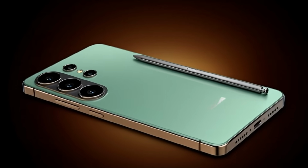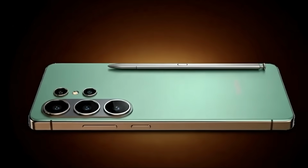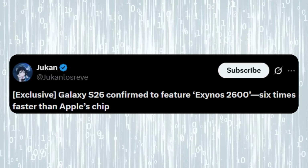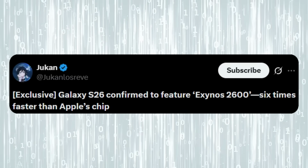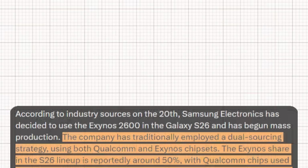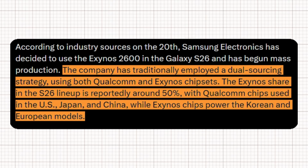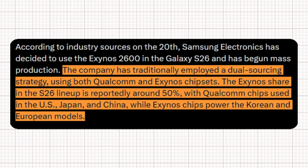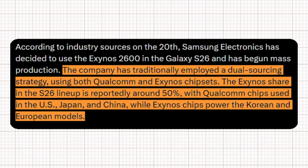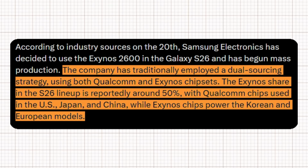The Galaxy S26 Ultra might officially destroy everything we thought we knew about smartphone performance. According to a tipster, Jukan, Samsung's new Exynos 2600 is 6 times faster than Apple's A19 Pro chip. Yeah, 6 times. This isn't just an upgrade, it's a complete comeback. Jukan revealed that Samsung is planning a 50-50 split for the Galaxy S26 lineup, half powered by the Exynos 2600 and the other half using Qualcomm's Snapdragon 8 Gen 5 Elite. The Exynos variant will reportedly cover Korea and Europe, while Snapdragon takes over in the US, Japan, and China.